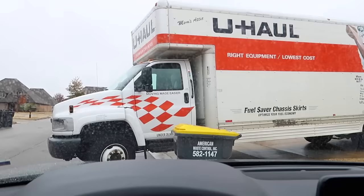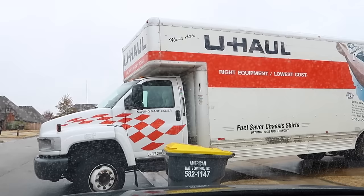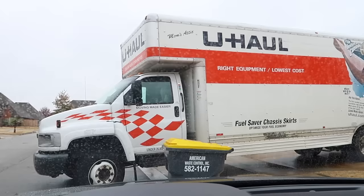So okay, just got to our old house. My mom successfully backed up this 26-foot U-Haul into the driveway. Great job, mom. 10 out of 10. I don't know how she drives these things. I'm so glad that my mom is willing to drive these because you will never find me in there. I would 100% back up and knock over the entire house.